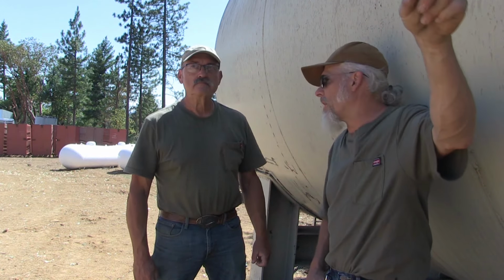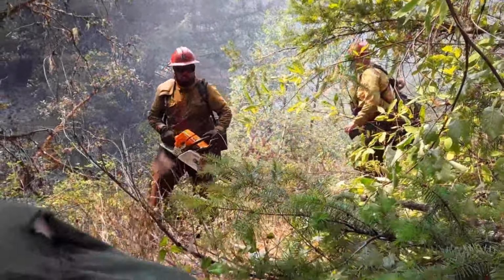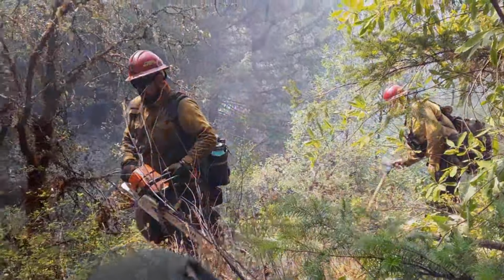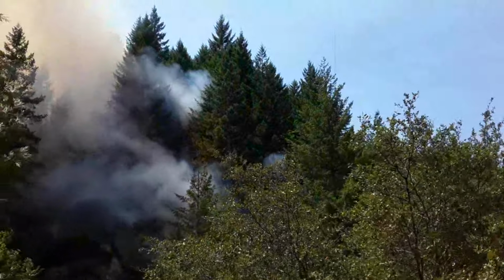We've had some fires from lightning strikes up on the back part of the property. We had to put them out ourselves. We did get a little bit of assistance from the BLM; Grayback and all them did jump in on it. But we were lucky that they brought us a couple loads of water with a helicopter. So thank God for that.